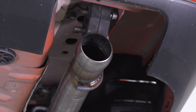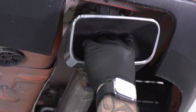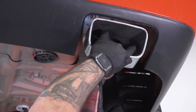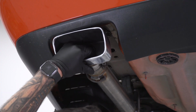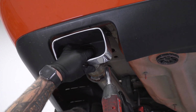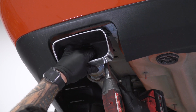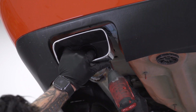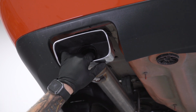All right, so next we can do our factory tips. I'm gonna start here on our passenger side because they are side specific. Get that just to sit in place, grab your socket and we'll tighten it down. All right, repeat on the other side. All right, once you like the alignment of things, you're good to go.